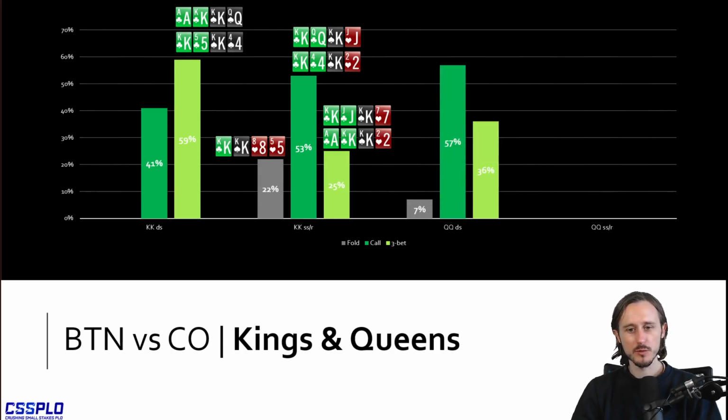Queens that are double suited: 7% fold, 57% calling, and 36% 3-betting. Folding, again, the most disconnected double suited combinations like queen, queen, 7-3. Double suited is a fold.